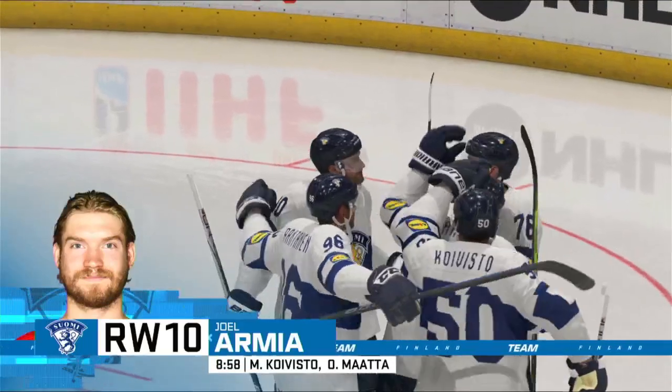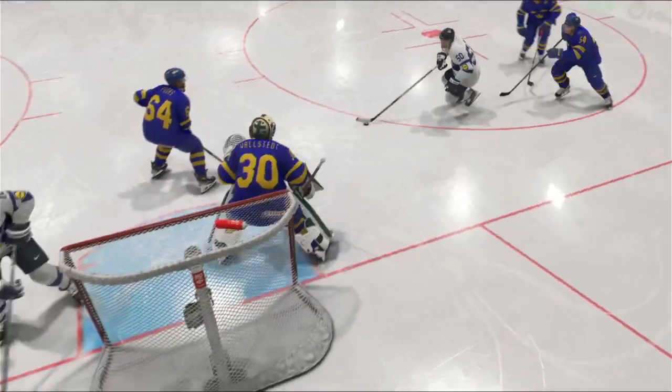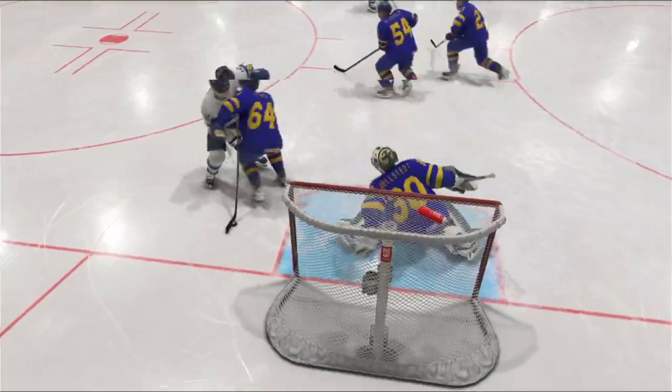And who's going to come out on top on the beginning of this faceoff? You want to be able to get that puck in the offensive zone and find a way to continue to attack.